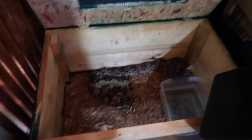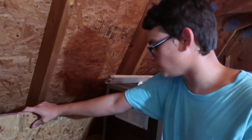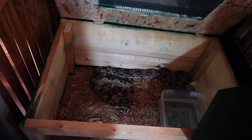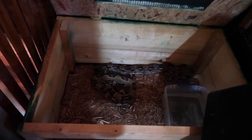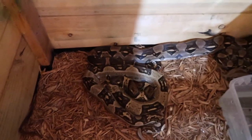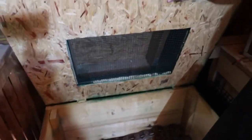They are constrictors, and what that means is how they kill their prey. So let's say if I were to put a rat in that enclosure, either one of these snakes would strike at the rat, wrap around it, and they would squeeze it until that rat stops breathing. Once that rat stops breathing, they will start consuming it. They're the closest we can get here in Florida to retics and burms.